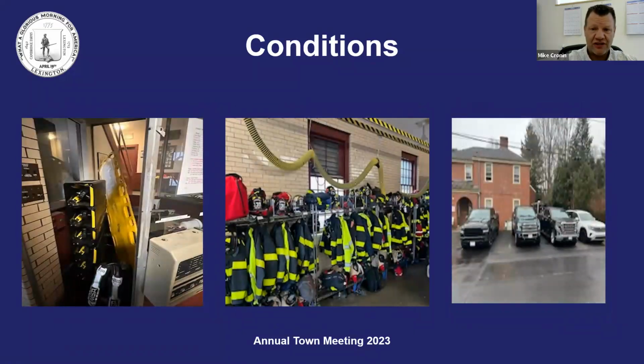The next set of pictures, the picture on the left shows firefighting equipment that's actually stored in the very corner of the garage bays. The firefighters don't have lockers in this building. So what they wind up doing is putting all of their coats, jackets and firefighting gear in the main apparatus bay. So it is open to all kinds of climate conditions there. As you can imagine, the fire trucks are there. When the garage doors are open, those jackets and helmets and boots get covered with debris while they're sitting there. They do not have lockers or space for lockers.